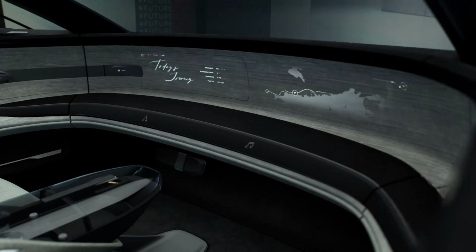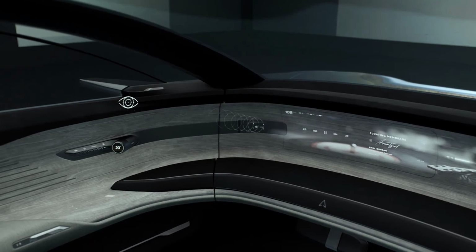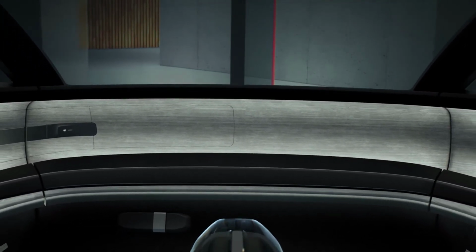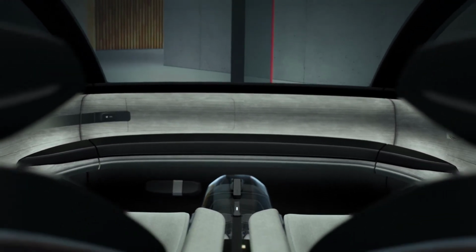To interact with the user interface, we use several methods: eye tracking, speech control, touch and gesture. It happens in a simple and intuitive way. When you think of luxury, one important feature is simply space. For this purpose, we designed the Audi grandsphere from inside out.